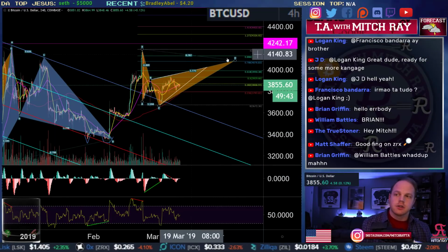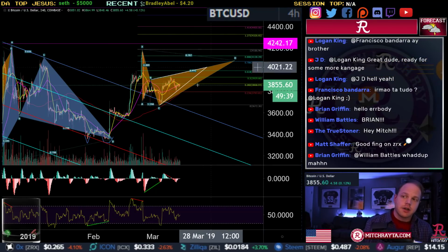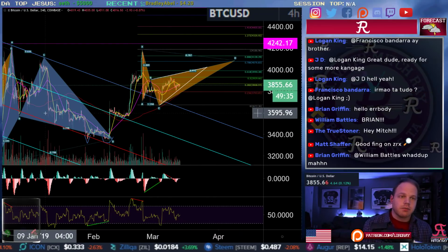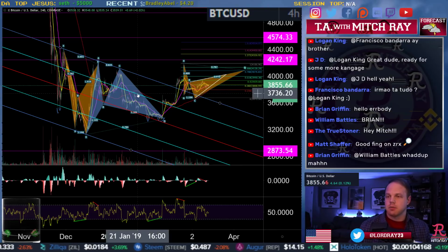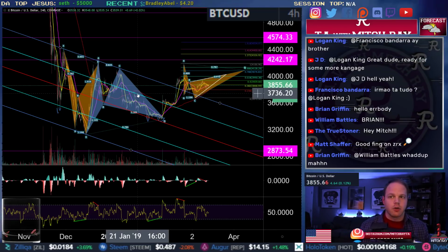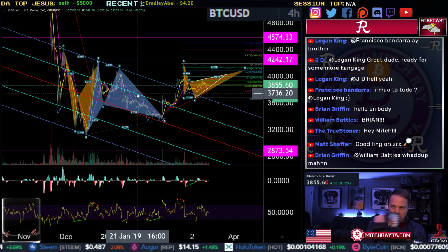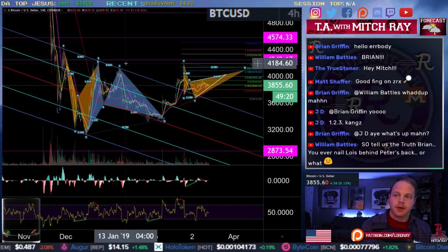So Cypher still looking to see if we can make it up to the 786. That would be amazing, but if not, hey, we've hit a 50% retrace, which is not bad either, okay? That's it, still outside the downsloping structure that we've been talking about for definitely like well over a month, man. Like 2 months or something. That's it, man. All right.